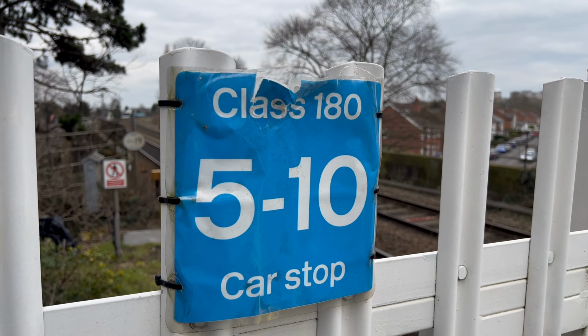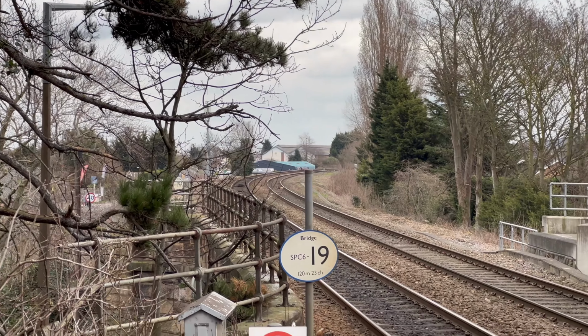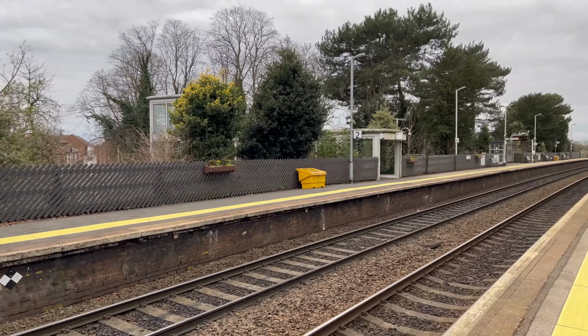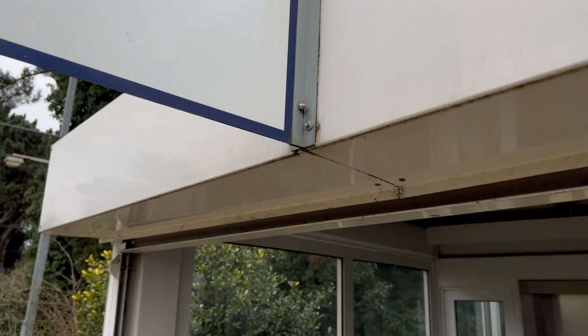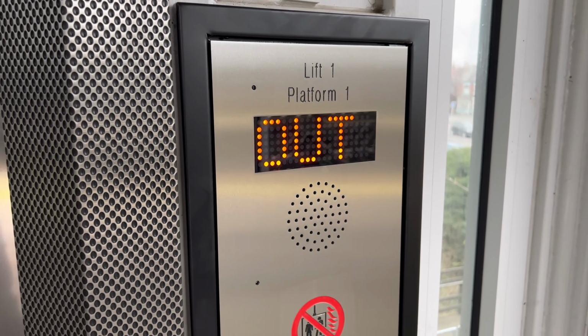Since late 2009, Long Eaton has become a penalty fare station, so tickets must be purchased from the ticket office or self-service machine before boarding a train, which is kind of the way it happens. But it's weird that you have to get it from the ticket office or the self-service machine. You do not get the ticket on board the train. But it's probably better to do that or even online to get the best ticket.